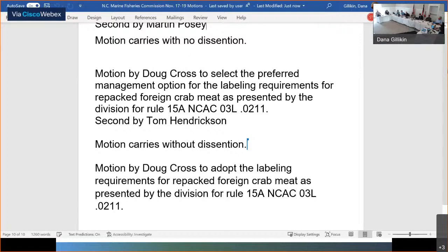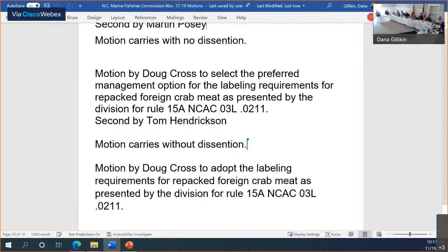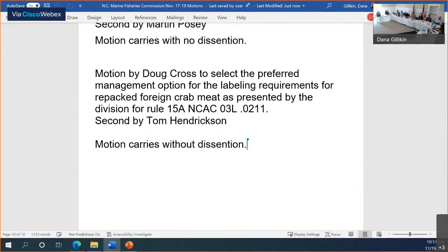Okay, I feel like we need to play Pomp and Circumstance when Catherine comes up here. Catherine, I don't need to say a thing to you, just do what you do so well.